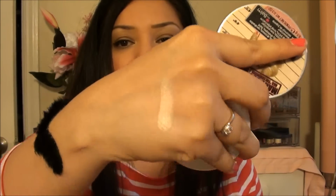The next product I'm going to show you is actually in my recent haul video, I did a Hautelook haul, and it's the Mary-Lou Manizer. And this is a highlighter. I don't use this on a daily basis because I don't always go all out and try to champagne myself up or frost myself up or anything. But here it is. As you can see, it shimmers a lot. And I am wearing a little bit today just on my cheeks right here, the little highlights on my cheekbones.